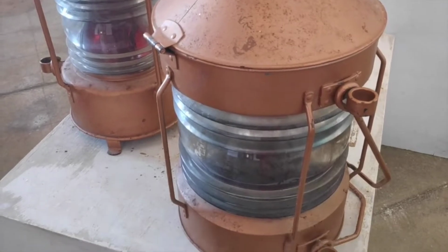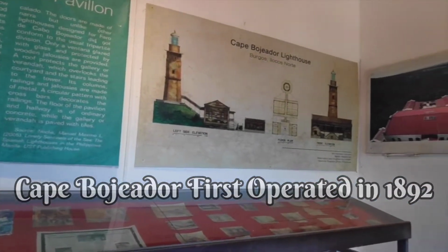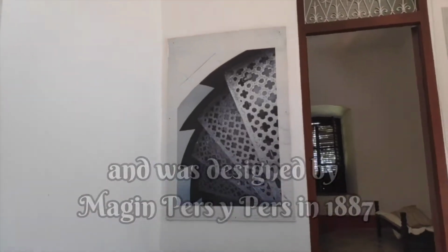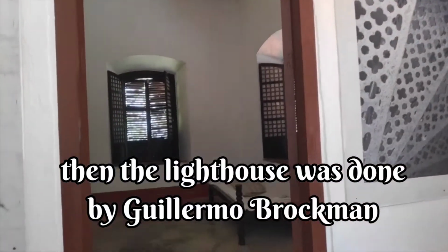A declared cultural heritage first operated in 1892, Cape Bojeador Lighthouse was designed by Magin Pers y Pers in 1887, then finished by the Lighthouse Service under Guillermo Brackman.